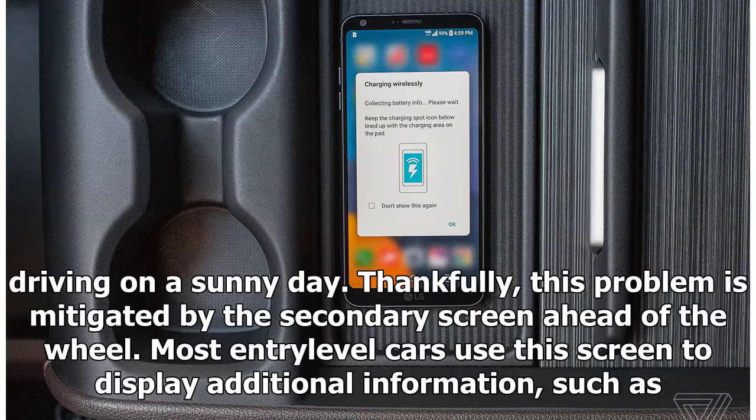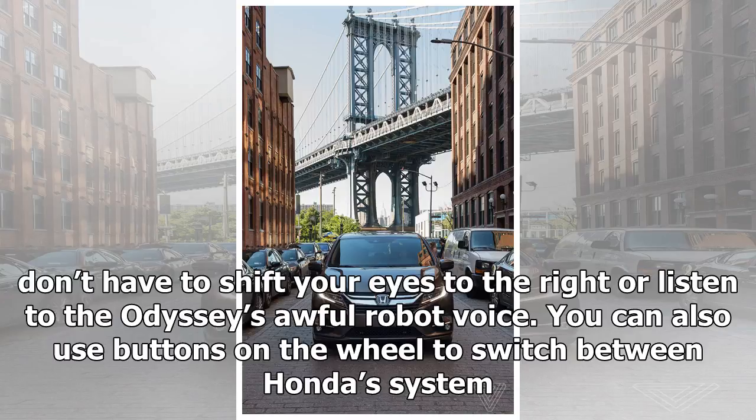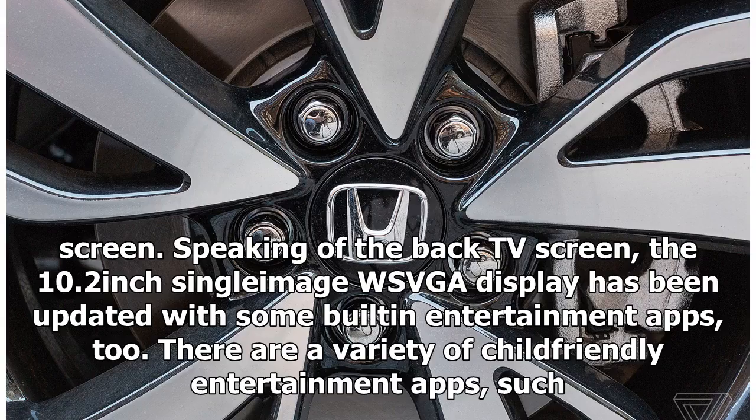Most entry-level cars use this screen to display additional information, such as remaining fuel, current song, or your Bluetooth-paired phone's recently dialed numbers. The Odyssey's secondary screen, like many newer, higher-end model cars, offers turn-by-turn directions ahead of the wheel, so you don't have to shift your eyes to the right or listen to the Odyssey's awful robot voice. You can also use buttons on the wheel to switch between Honda's system and Apple CarPlay or Android Auto, or even change the audio from whatever is playing on the radio to whatever your passengers are listening to on the back TV screen.